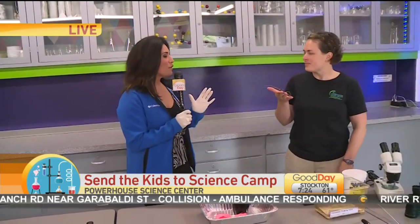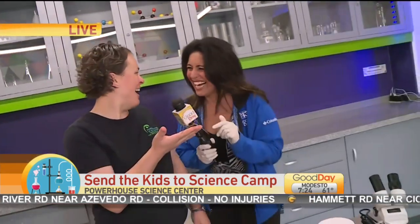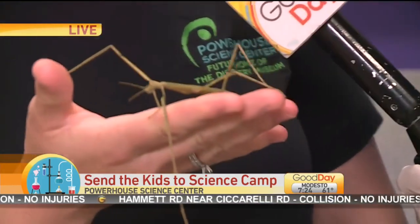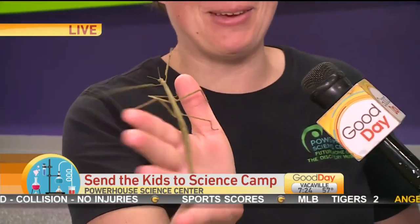This morning we're live at the Powerhouse Science Center getting ready for summer camp. Is there one of the fun little critters that you can play with this summer? Sheila, I don't know about your friend. This is a walking stick. That's correct. Lives here at the museum. Got all his legs. All six. Very healthy walking stick.